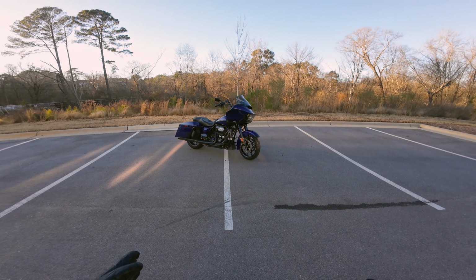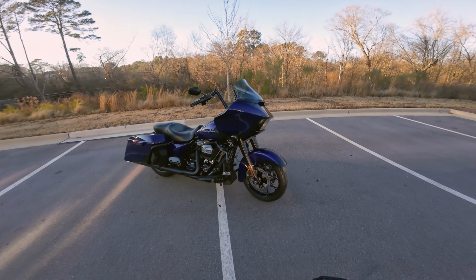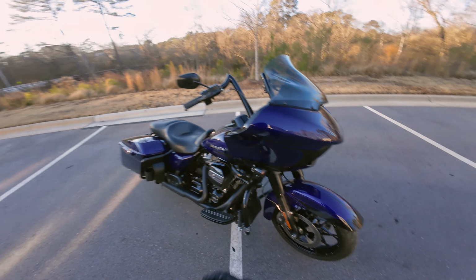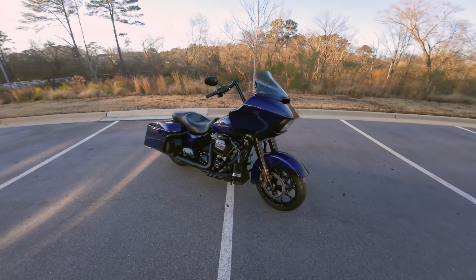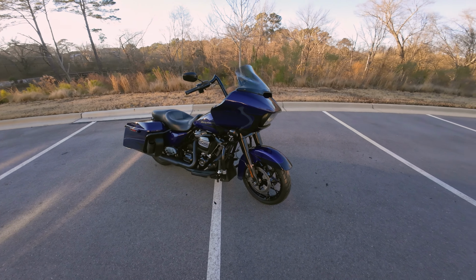So here it is, 2020 Harley-Davidson Road Glide Special in the Zephyr Blue, and it's a gorgeous color because it's got this nice kind of bluish purple here, and then these black, almost scallops. I like scallops, and they look good. Aftermarket features, not a ton. Most everything on this bike is stock, and it's just a solid bike stock as is.